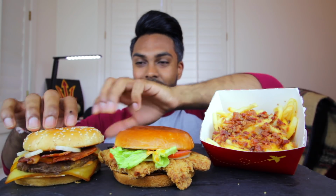Let me know if you're from these regions. Let me know if these items are actually on your menu or they've always been on your menu and not something that's new. So without further ado, let's dig in.